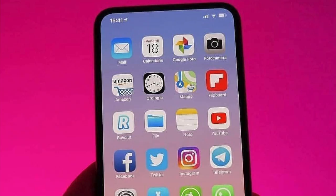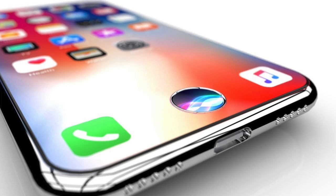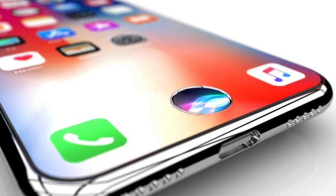Personally, I would prefer the screen size to be 6.1 inches. That's just my personal take on it. Yeah, that's about it.